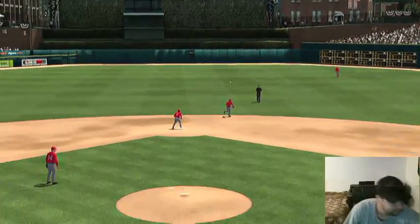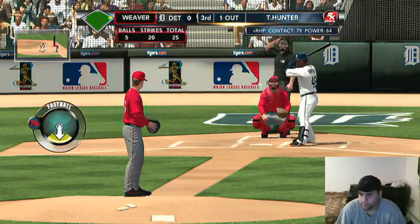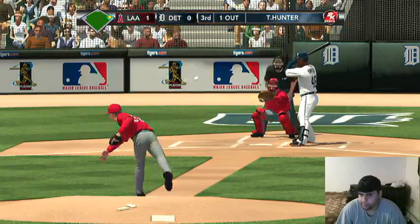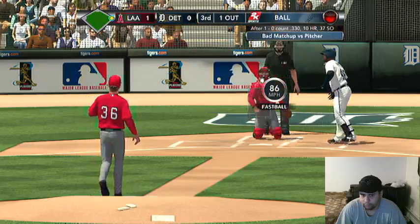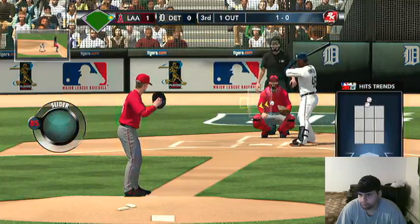And that's going to bring Torrey Hunter to the plate. Well, he stayed behind the ball right there real well. Got himself that 1-out base hit. Last time up, flew out. Pitch from Weaver. Too high for a ball. Well, it's keeping up with the hit trends in this one.